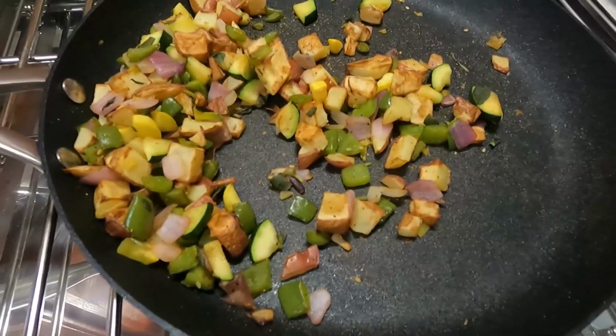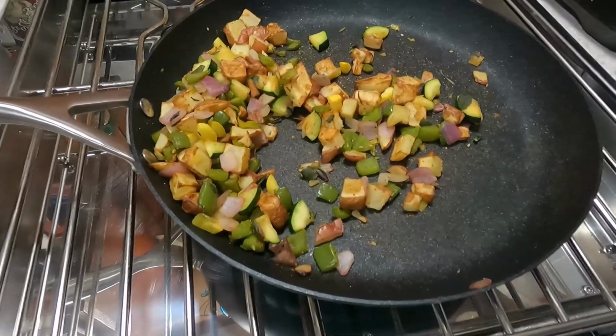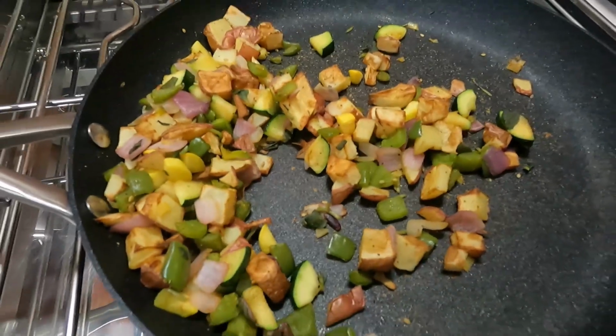So Ron is good at just taking whatever we have available. Tonight I think it's probably like a little bit of onion we had, zucchini, potatoes, and I don't know what all else is in there yet. But he's good at just taking what we have and coming up with some really good spices and flavoring, and makes it really yummy.